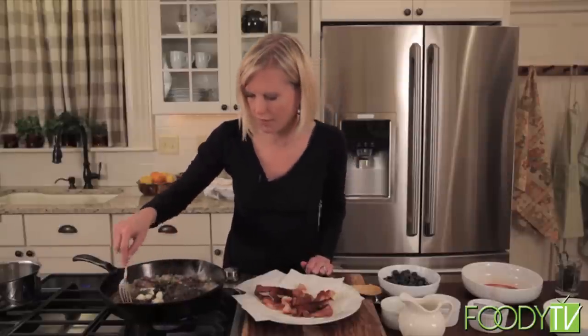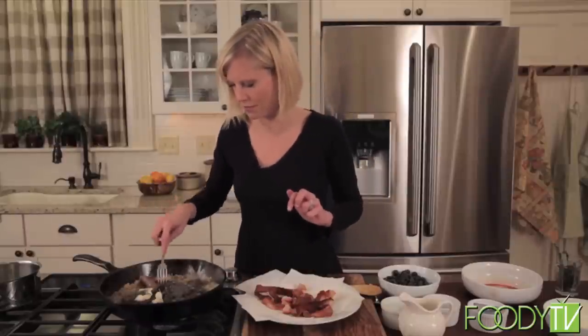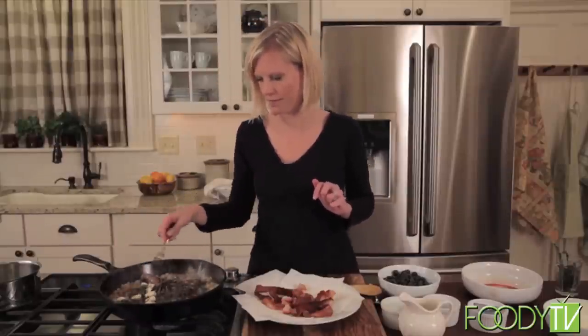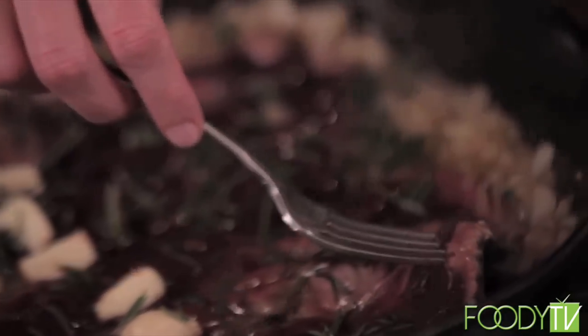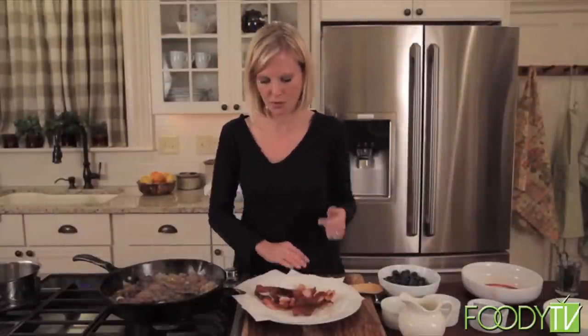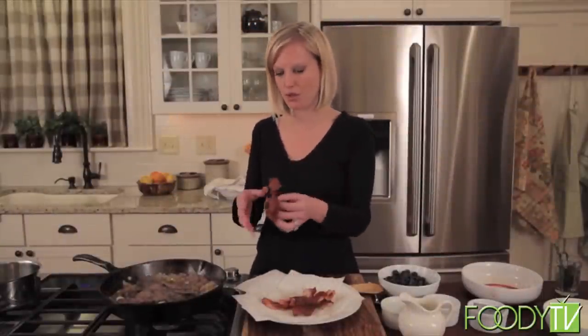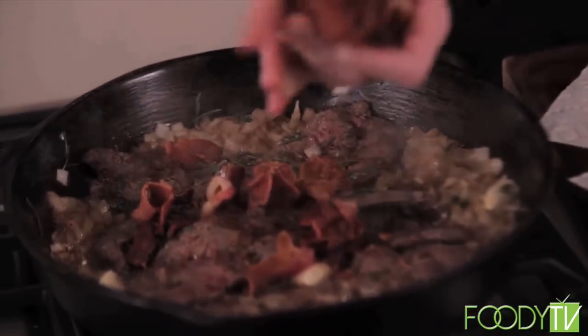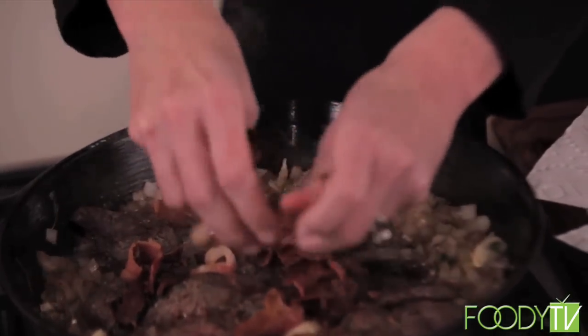Not quite there yet. So these look about 3 minutes per side, liver strips. That looks about medium rare, and you can really smell that rosemary coming off the pan. It smells really good. The next step is to take your bacon and crumple it over top, because that's going in the pate mixture as well. It really helps.